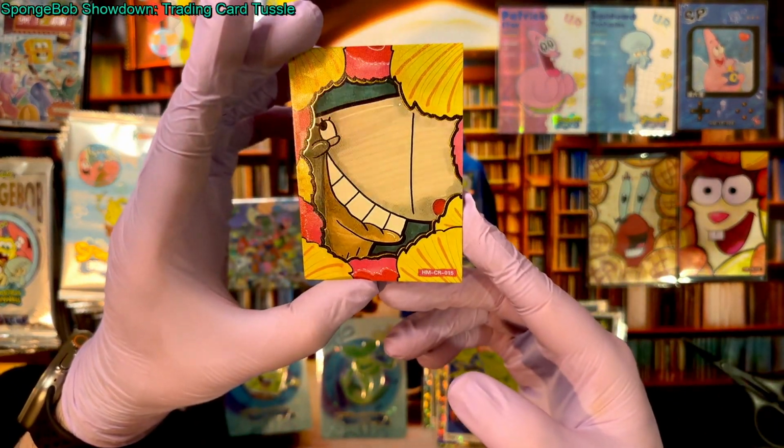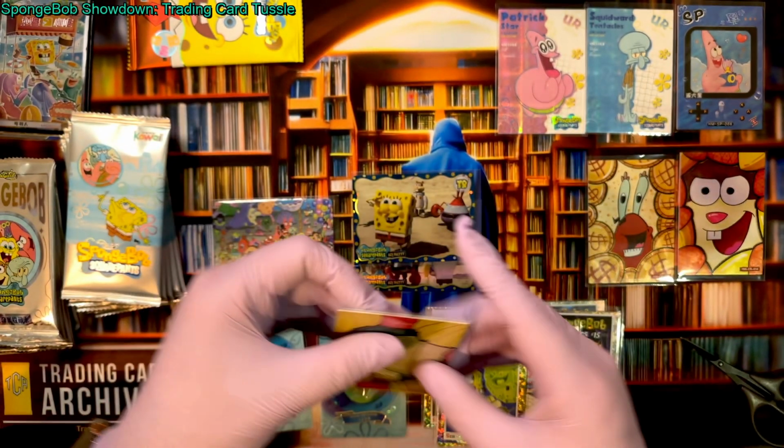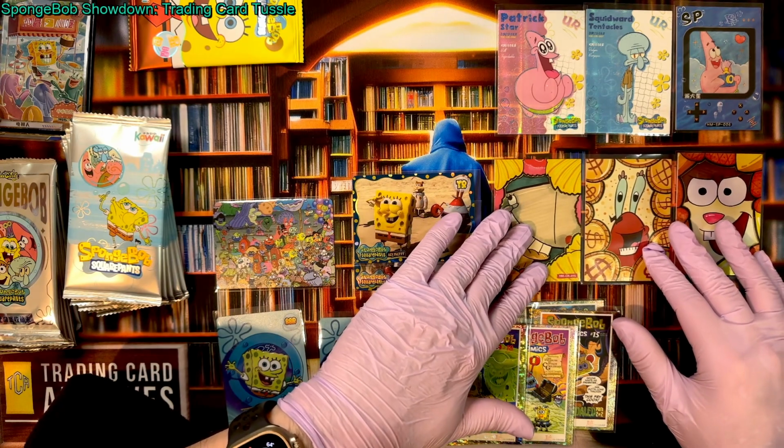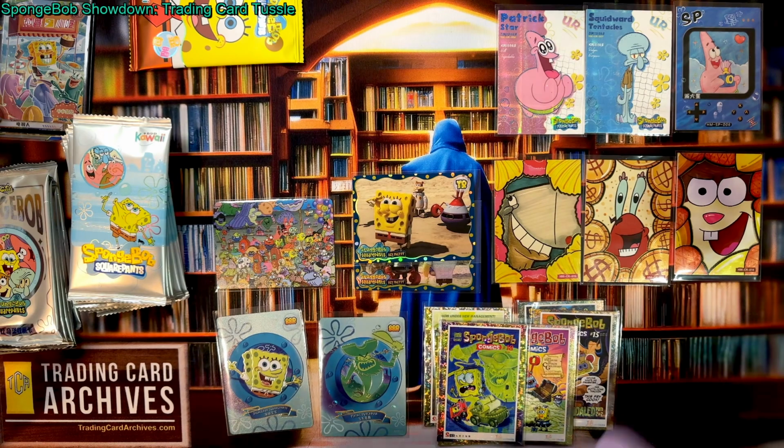Oh, there's Pearl the whale. All the characters in SpongeBob have their own little quirks and are kind of cool. I like them all. That's Sandy.